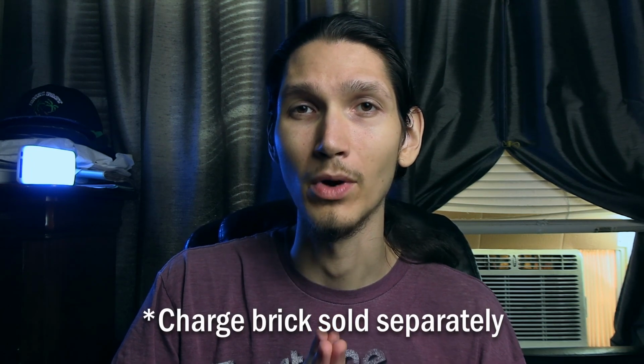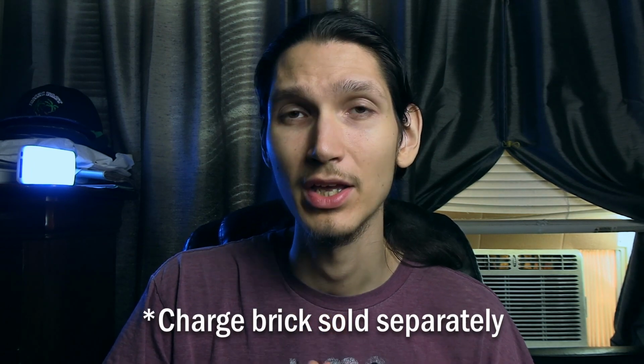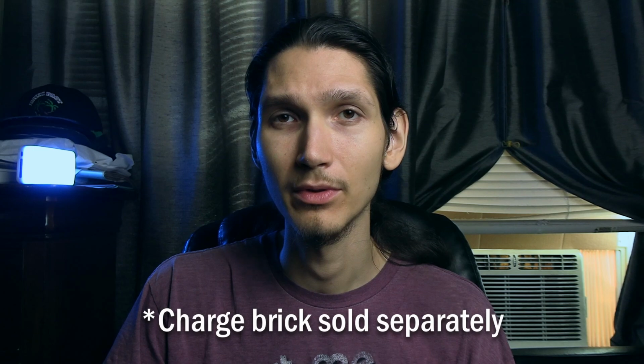Now, the only thing about this phone is that it does not come with the 25 watt fast charging charge brick. You're only gonna get the cable and the phone itself whenever you buy the phone, so you will have to get that charge brick separately.